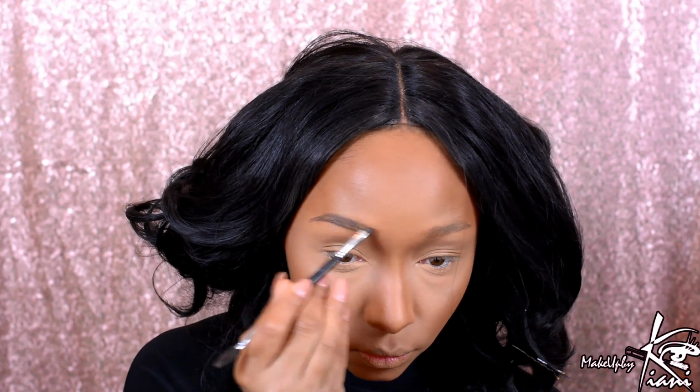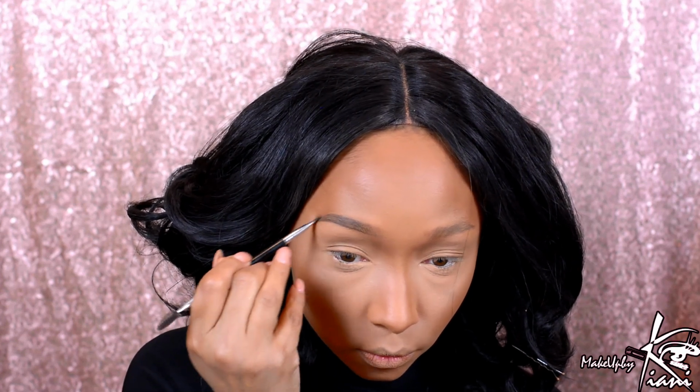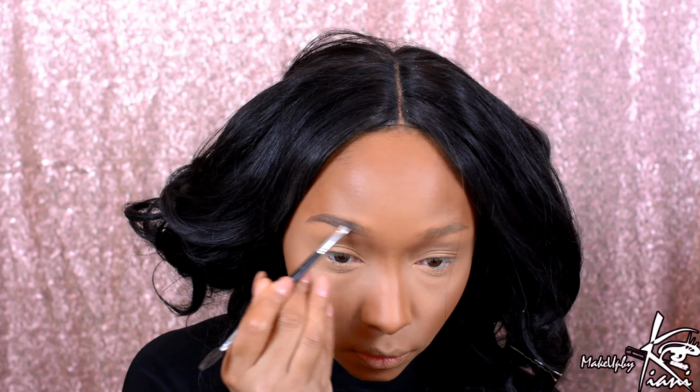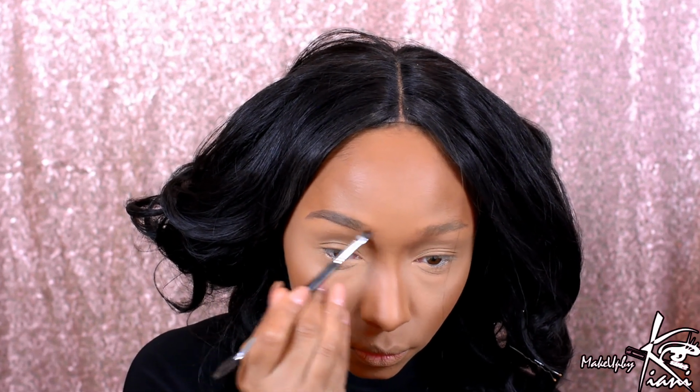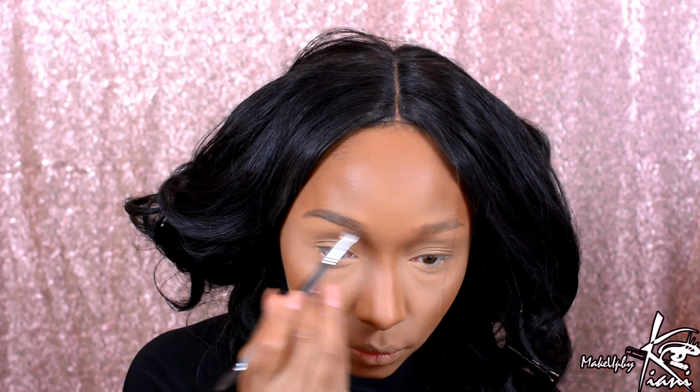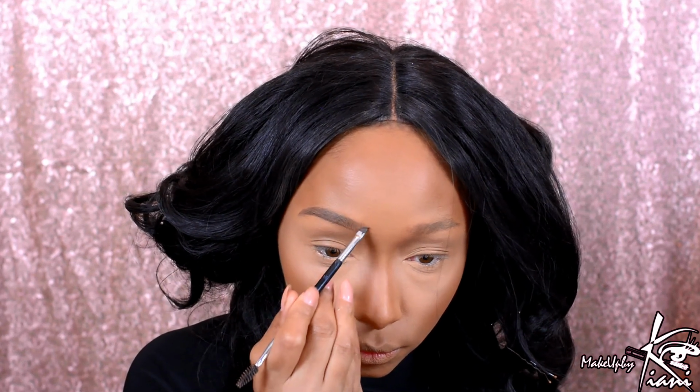So I'm just going to blend this pomade out. Make sure those brows do match my hair pretty closely. The structure of my brow right now, I'm loving the shape of it, but I do use a pomade just to kind of fill it in. Again, wearing such a dark hair unit, I want to make sure my brows look kind of matchy. It just makes it look more natural.